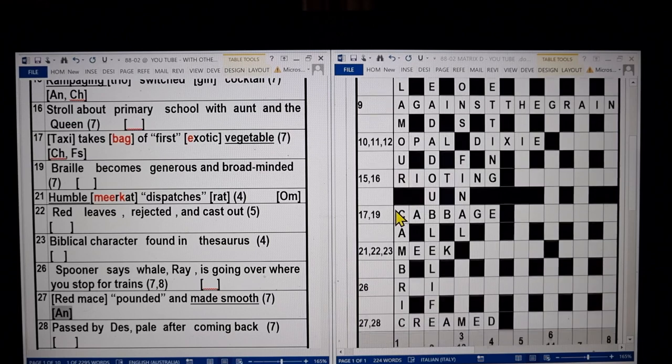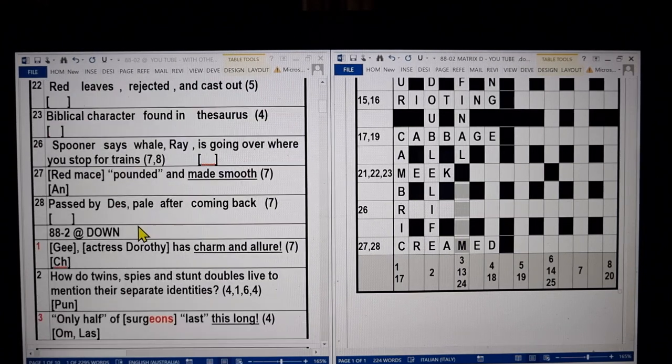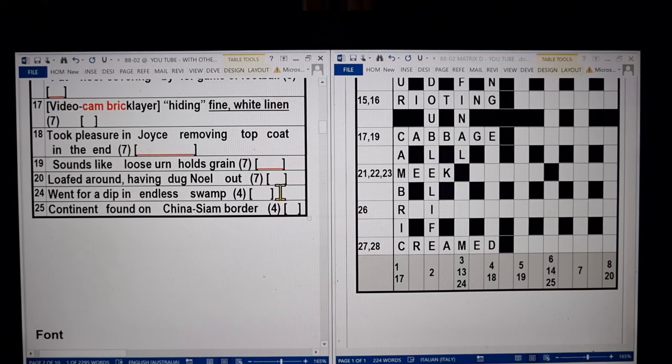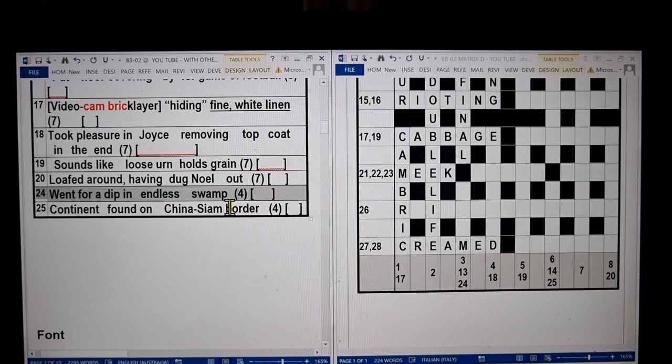Okay, done. Well, we're going pretty well. What else we got? What else can we do now? Well, we could do, this is a short one. This is the bottom one, 24 down, went for a dip in endless swamp, four spaces, and we have the last letter is M. Okay, over to you. Right, went for a dip in endless swamp, pause and solve. Okay, got an answer.